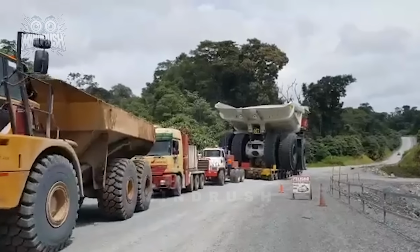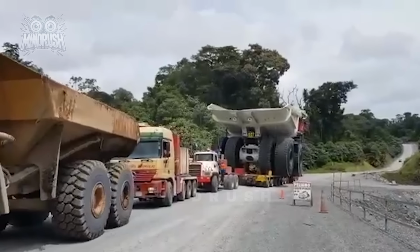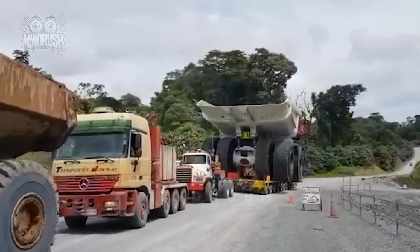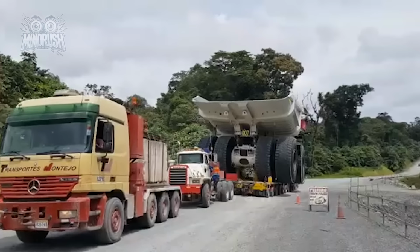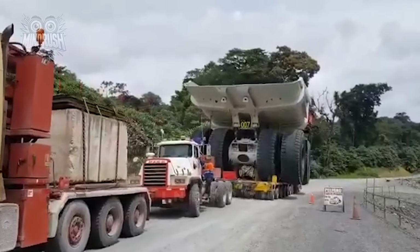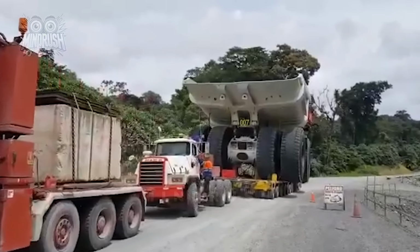Prepare to be amazed as Transports Montejo from Colombia takes on the monumental task of moving a massive mining dumper. This video highlights yet another incredible transport by their skilled team. It's always a thrill to watch their expertise and precision in action.